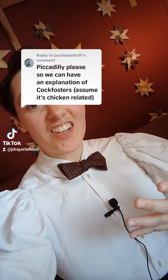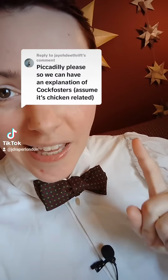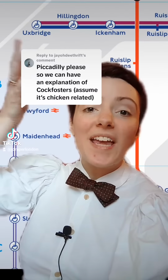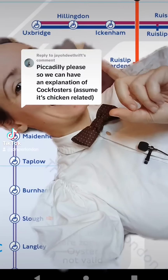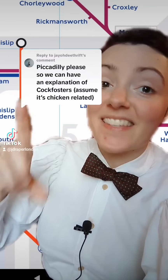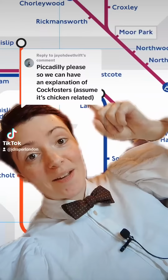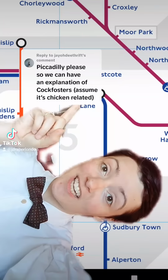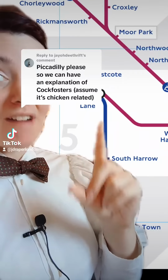Where do all the tube station names come from? Today we're doing the Piccadilly line, and we will get to Cockfosters. But let's start in the west. Uxbridge is Wixon's Bridge. Hillingdon is Hilda's Hill. Ickenham is Ticker's Village. Ruislip is the jumping place with rushes. Ruislip Manor is the manor house near the jumping place with rushes. Eastcote is the Eastern Cottage, and Rayner's Lane is the lane to the Rayner family farm.